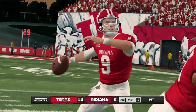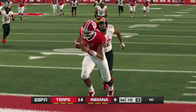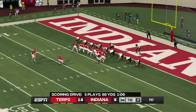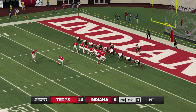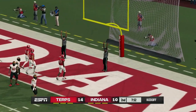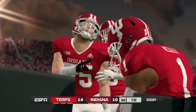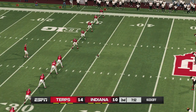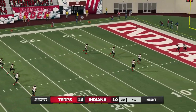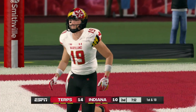This guy just continues to impress me. Every time I watch this team play, he seems to come up with big plays. The coverage just couldn't keep up with him there. And he converts the extra point. Everyone's all lined up and ready for the kickoff. Nice kick, plenty of distance. And it goes into the end zone, down for a touchback.